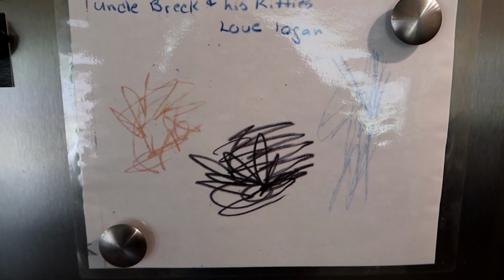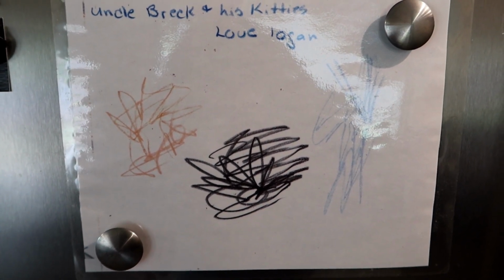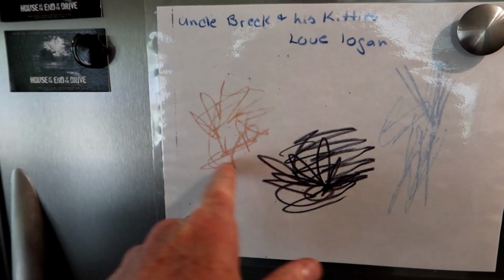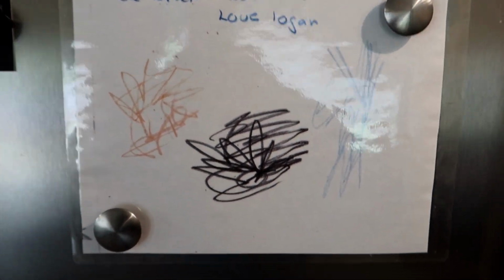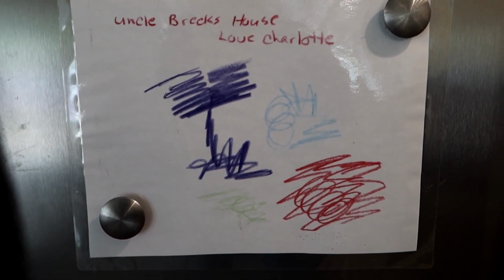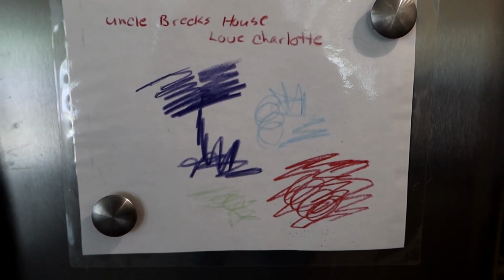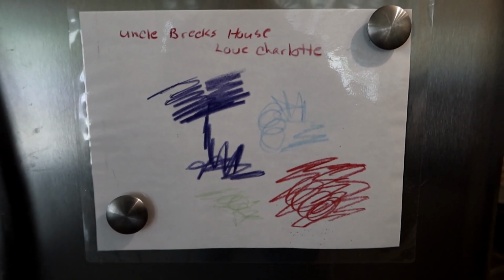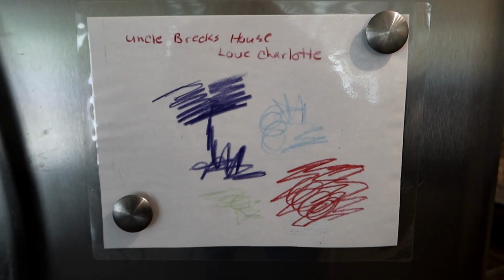This is a picture that Logan drew of me and my cats, Bite and Nibble. So I thought that was kind of cool. And then here's a picture that Charlotte drew for me of my house. So yeah, thank you, Charlotte and Logan. I put those on my refrigerator and I enjoy looking at them. So I wanted to give you a little shout out and thank you for that.